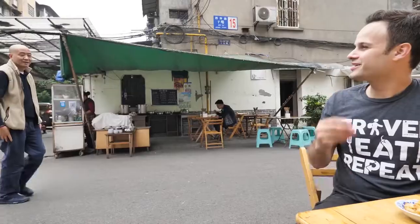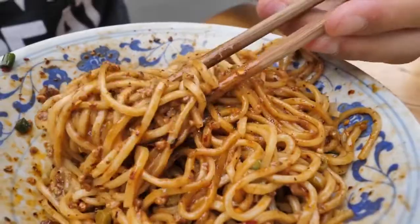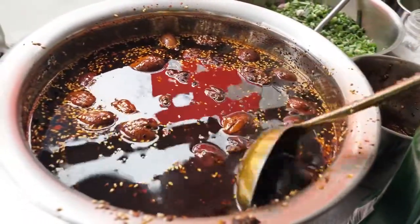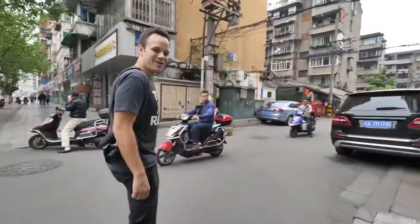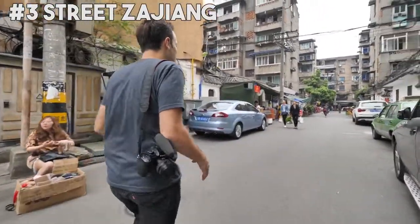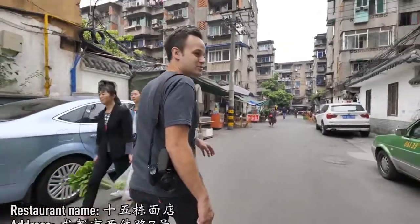That is amazing. Next up, we found another amazing bowl of zhajiang noodles, deep in another old alleyway of Chengdu, and full of spice-packed chili oil. We're going for noodles all day today, guys, and right here is a little alleyway full of little noodle stalls, and we're just gonna pick one and try it out.